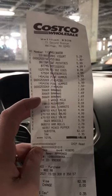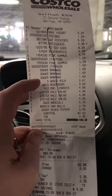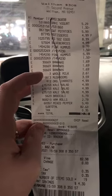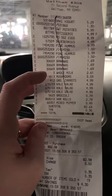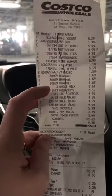Anyway, so that is how I shop at Costco. I go through, find the deals. Oh, I also got bananas. And make sure that my family is eating healthy. It's not that hard to eat healthy on a budget. You just have to know where to shop and how to shop.